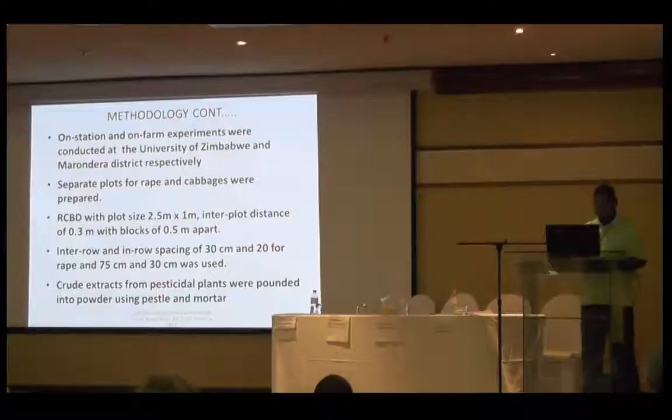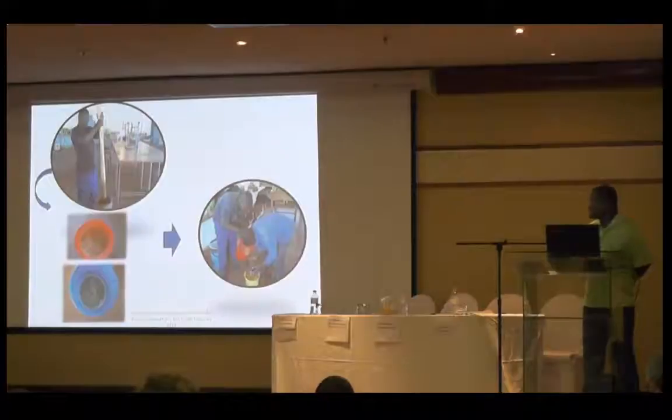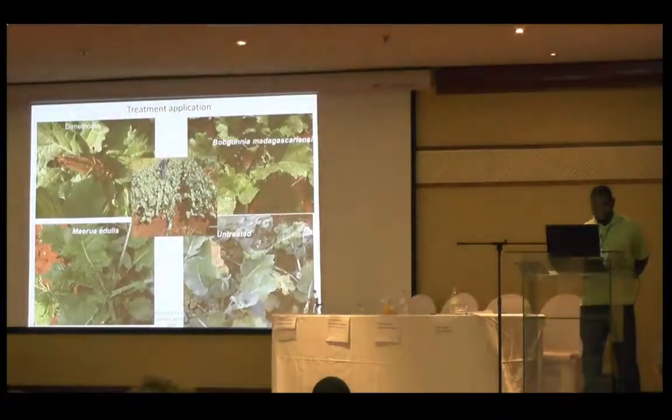An RCBD was used with plots of 2.5 by 1 meter, with an inter-row spacing of 0.3 meters and a path of 0.9 meters. The crude extracts from these pesticidal plants were prepared using the traditional methods which are demonstrated here: pounding the plant in a mortar, mixing with water overnight, and then mixing with a surfactant, and then it was passed through sieves of different sizes so that it can be easily sprayed.